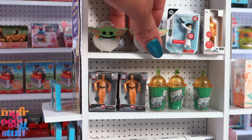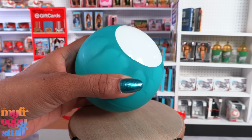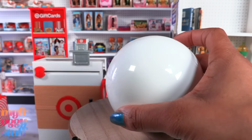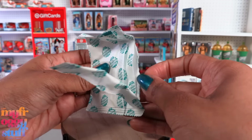Let's clear off this shelf to make room for the books. At $9.99 per capsule, we're paying about $2.50 per book. And of course, there is the possibility of getting doubles, since these are surprise capsules and all.